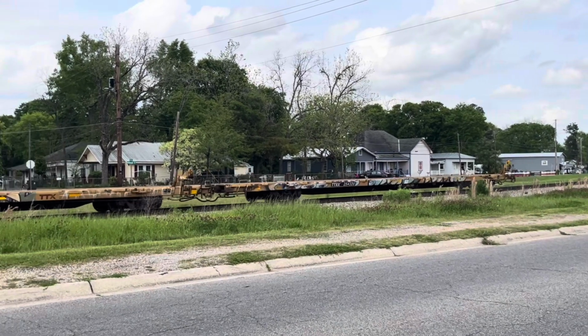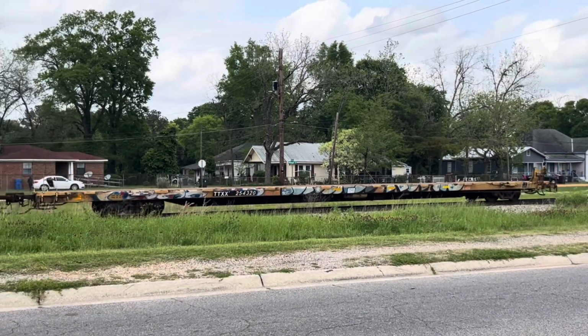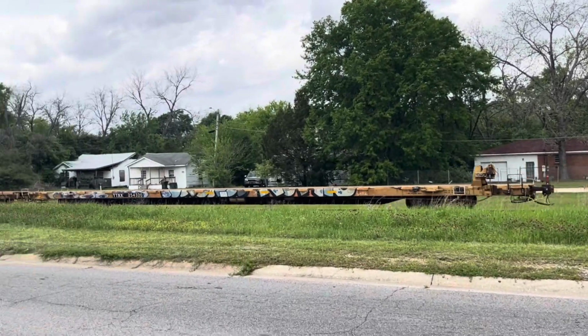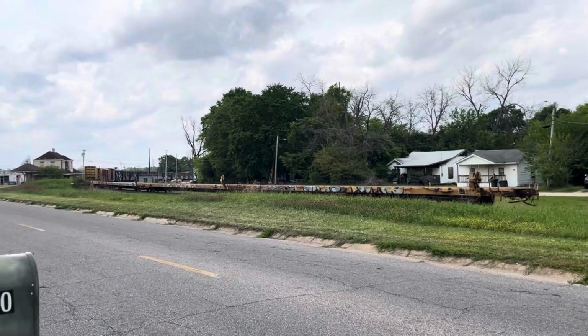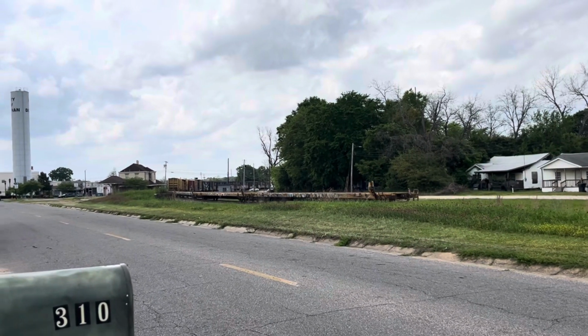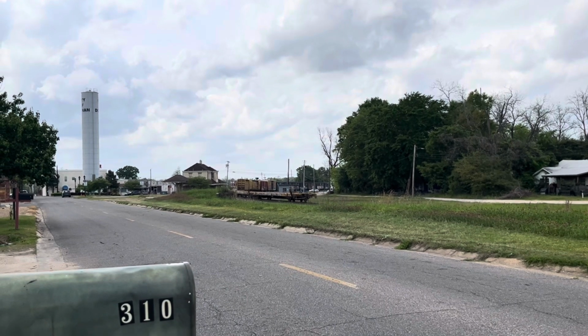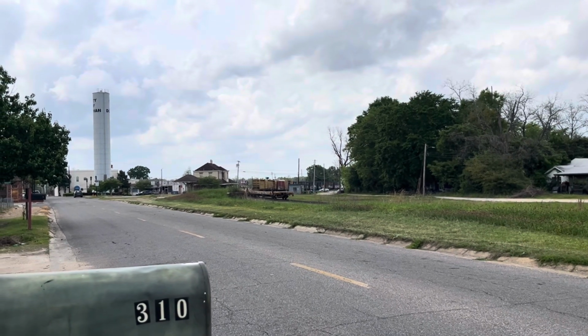It's a rather short one for M650. And it really was a short train for M650 standards, with this train only having 63 cars. Usually it has over 100 cars.